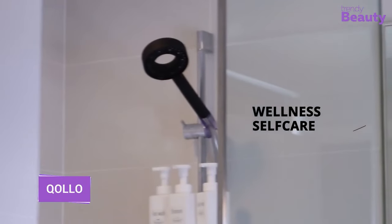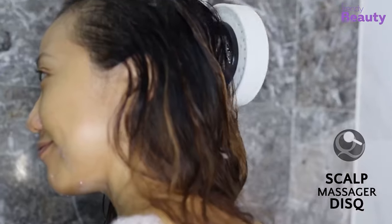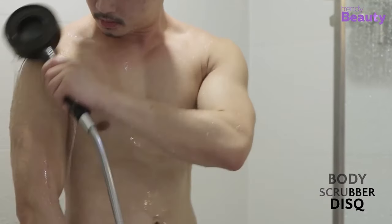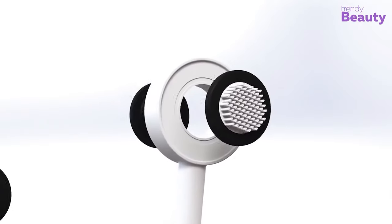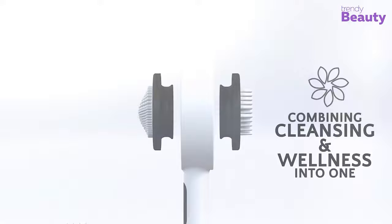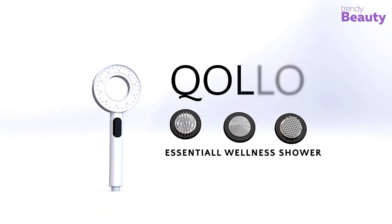Coolo is a shower system that claims to provide an essential wellness experience through the use of various shower heads, settings, and features. Some of the shower heads include a rain head, a massage head, and a handheld wand. The shower also includes color therapy, aromatherapy, and sound therapy features. Additionally, it can be controlled through an app and has a built-in water filter.